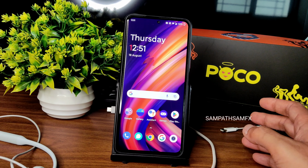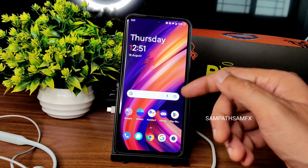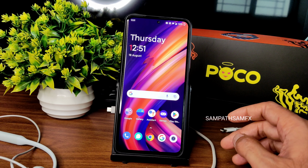I will always be flashing ROMs on Poco X3 and Redmi Note 7 Pro, and I will even start this on the Mi 11X and Poco X3 Pro also soon. If you have friends having that smartphone, share with them.